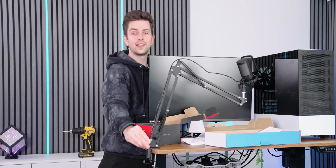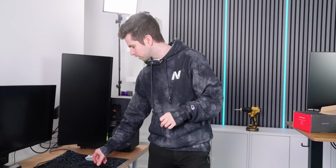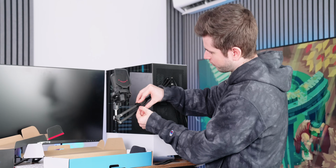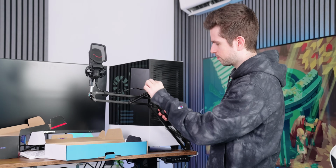Now we might have a problem with the length of this cable because you need to plug it into the back of the mic, then route it all the way across this mic arm, and then this part needs to reach all the way here into the PC, which probably won't work, so we'll have to attach it on the other side. And luckily we have a few straps left here. This is from the white cable management tray. It was included in the box, and this is perfect because we can use this to manage the cable of this microphone on this arm.